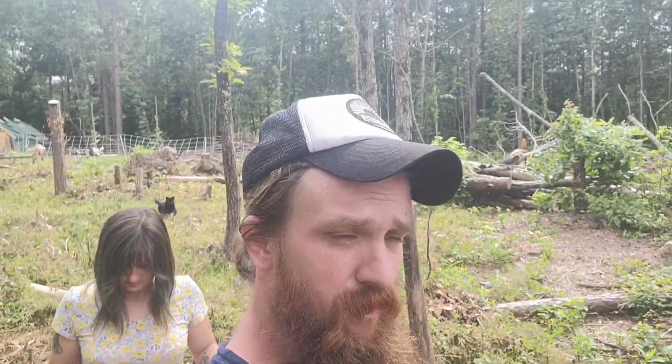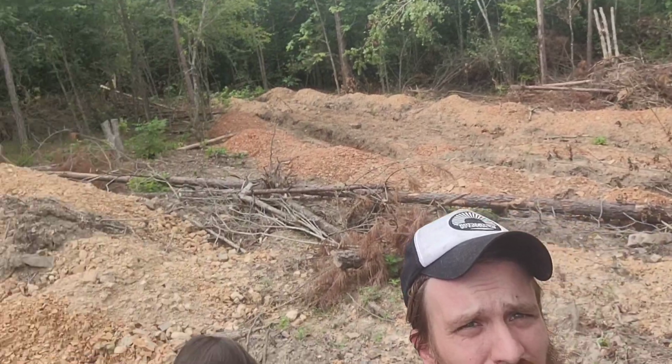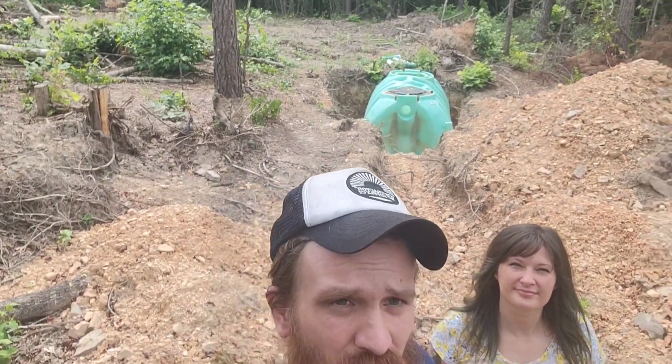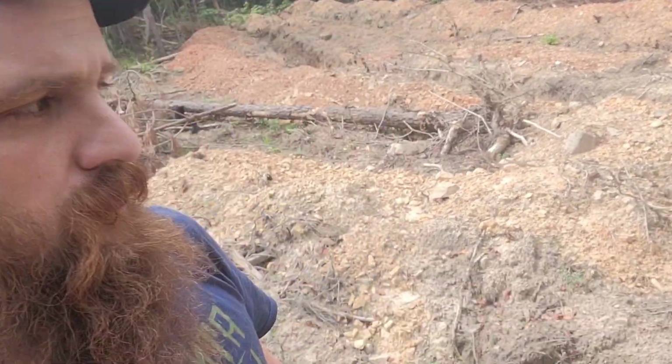So, this is probably the biggest part. I got some video of when we were cutting all this out of here. It's a lot more than it appears to be on camera. But look, the septic tank's in the ground. Got a line coming out of it. We're going to have to clean this up because it's been a couple weeks now and some dirt's washed back in it, but that'll be all right.